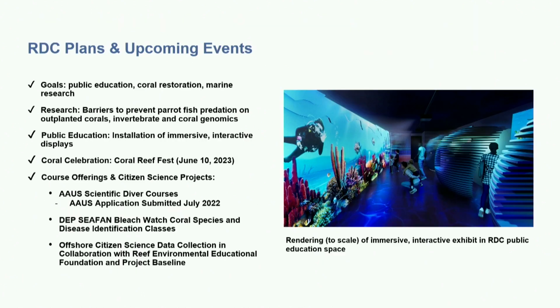So plans, we have a lot of other initiatives going on. The slide summarizes some of them. Most importantly, we have an AAUS scientific diver program starting. We're going to be certifying all of our volunteers as scientific divers through AAUS. So if there's anyone here who lives in Broward County or Southeast Florida that's interested in becoming a scientific diver, you can join our program and become a scientific diver through that process.